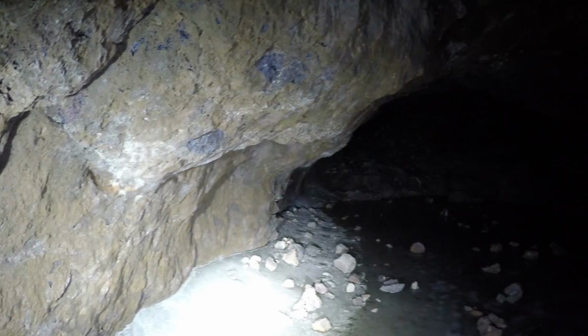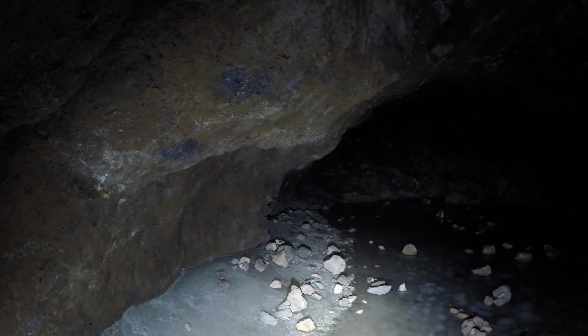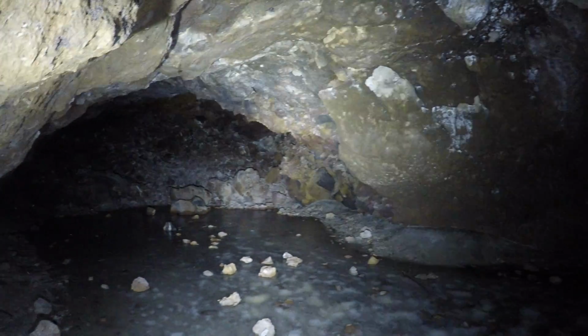Notice on the left side here how the ice curves up. Notice also it looks like there's fingerprints or something where somebody scraped it. Hopefully that was a terrible accident and not somebody being stupid on purpose.